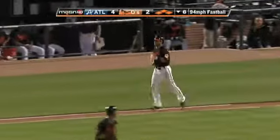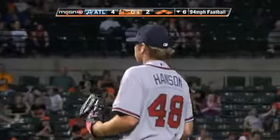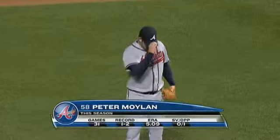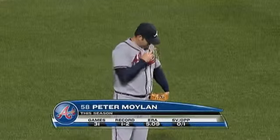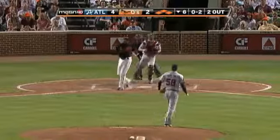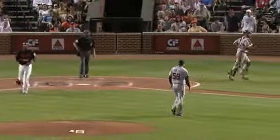Brian Roberts draws the walk, the fourth surrendered by Hansen in the ball game. Peter Moylan comes on. You can see third in the National League with those 31 games. Here's the 0-2 delivery on the way, and he's swinging one away. And Moylan comes on and gets the strikeout.